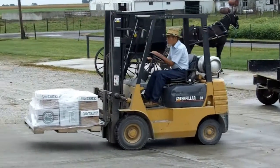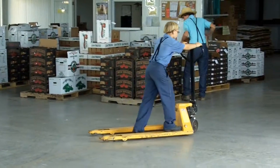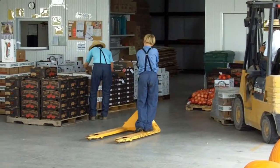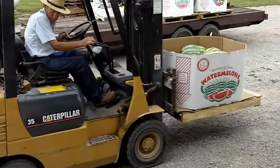Local food is an investment in our future. When you buy locally grown food, you're helping to preserve the strength and character of our community for our children and grandchildren. Local food preserves genetic diversity.